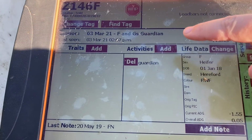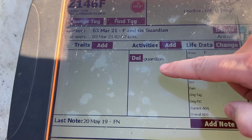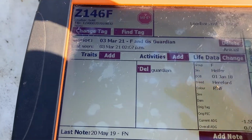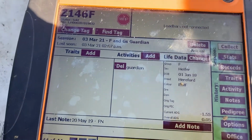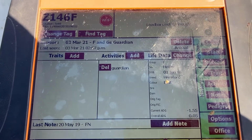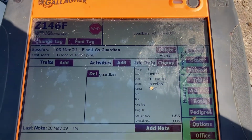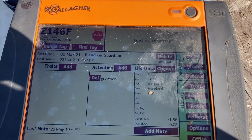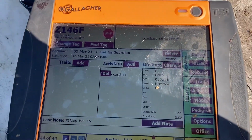And then in the activities, we can write what we're doing to them. So today we're giving them Guardian, which is that scour guard. And then up here, it has the withholding period, it's called on this system, or the withdrawal time. So then if we scan that animal, say before we're going to sell her, that little stop sign will come up, and it'll say she's in a withdrawal time, so we can't sell her. So I showed you our paper copies earlier, so we still write it down on paper, but then we also have this as our treatment records.